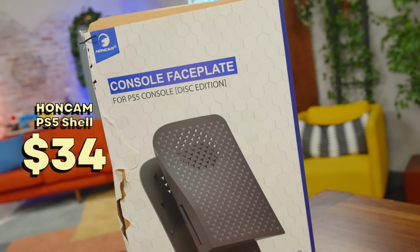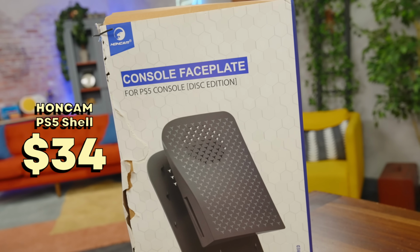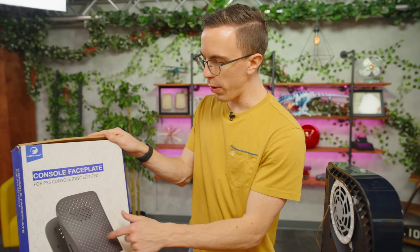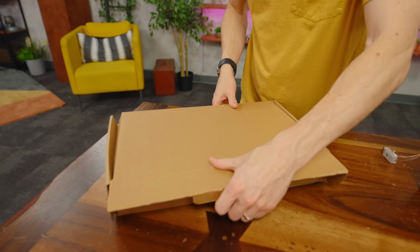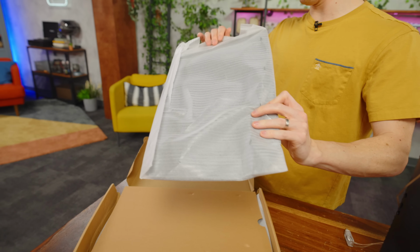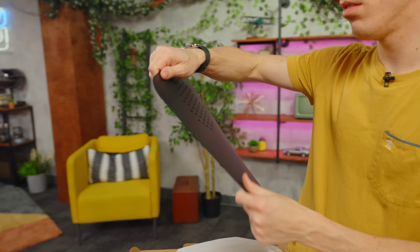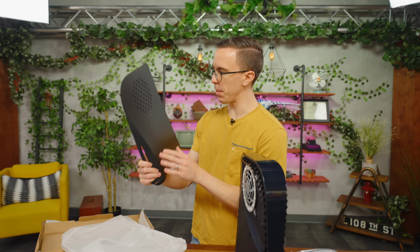So this is the HonCam console faceplate for PS5. If this looks a little debranded to you, it's because it's very debranded. And if it looks like they ripped the Legion logo, they also did that too. Well, let's do it, my friends. And we've got the shell. You know what? That's actually kind of nice. And here's the other side, which is the exact same kind of thing.